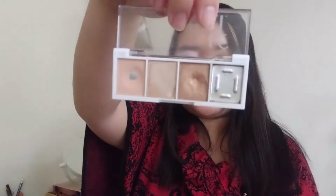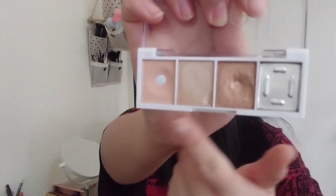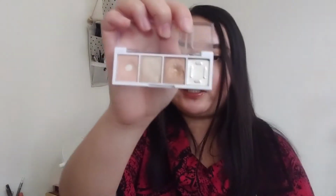e.l.f. is another brand I don't support because they are fast fashion, and I actually don't really like this palette that much, despite the fact that there's two pans in here, like a belly button pan and then a way bigger pan right here, and this shade is completely gone. So what happened was it started breaking after I accidentally stuck my nail in it, and it just kept shattering and getting all over all of my makeup.